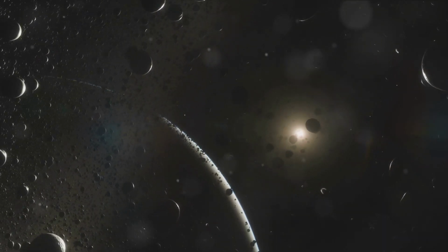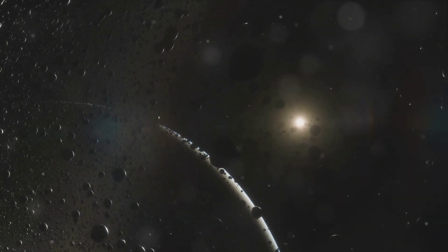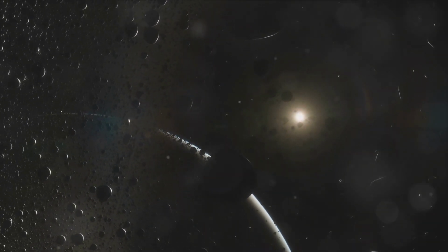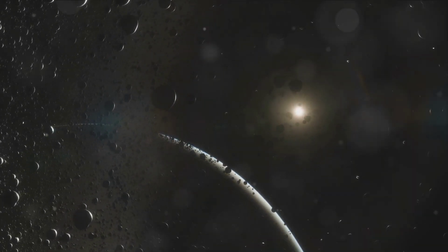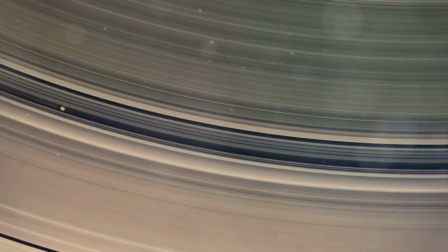The ring system of Jupiter is not as flashy as Saturn's. Instead, it's a thin, dark and faint system, mainly composed of dust particles. The source of these particles? None other than Jupiter's moons themselves. Talk about a family affair.